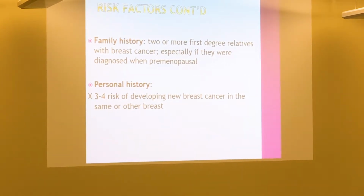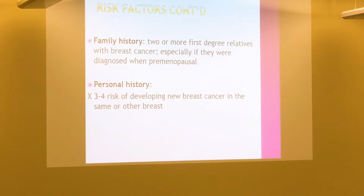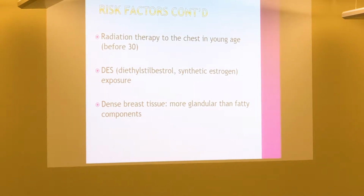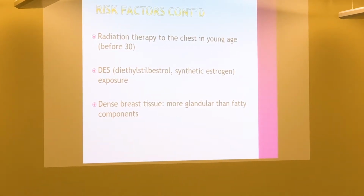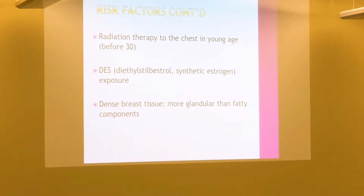Also, if the patient has a personal history of breast cancer, they still remain at a higher risk of developing new breast cancer in the same or the other breast, so 3 to 4 times more than the general population. Other risk factors would be radiation therapy to the chest, especially at a young age, as well as exposure to different estrogens and dense breast tissue. Again, this is something that we cannot control. The density of our breast is predetermined genetically. So patients that have more dense breasts or more glandular tissue are at a higher risk for breast cancer.